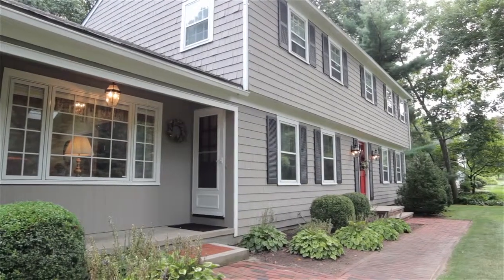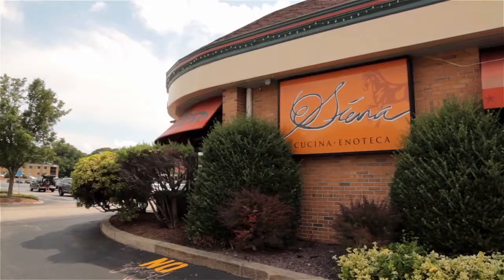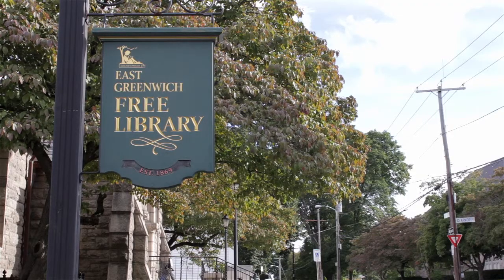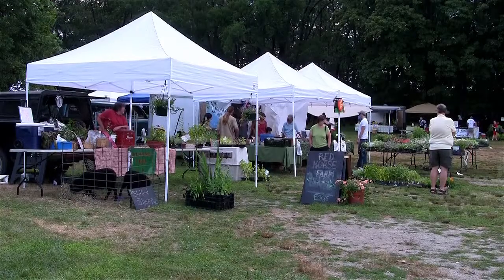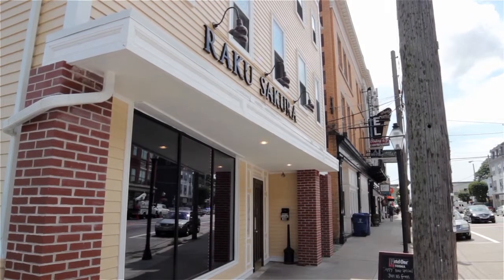This neighborhood is conveniently situated less than 3 miles from exit 8A off Route 95, providing easy access to numerous shops and restaurants. Centrally located in the middle of the state, the town of East Greenwich has an active New Neighbors Club and Chamber of Commerce, as well as a farmer's market, organic farm, playgrounds, and a vibrant Main Street offering an array of dining options.